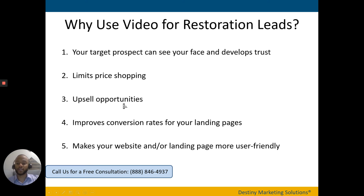Number three, upsell opportunities, and this is a direct result of number one. Again, you're building that relationship. So when you already have some type of connection with that prospect, it becomes much easier to upsell other services that your restoration business may offer. Number four, and this is very important if you are using any type of digital marketing strategies, video improves the conversion rate for your landing pages.